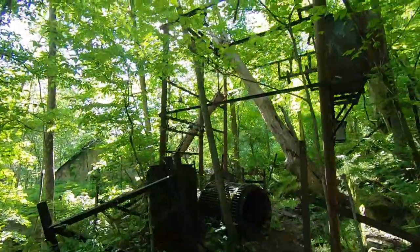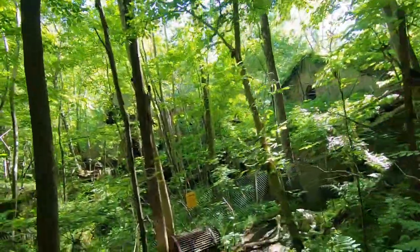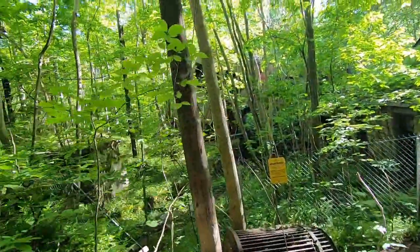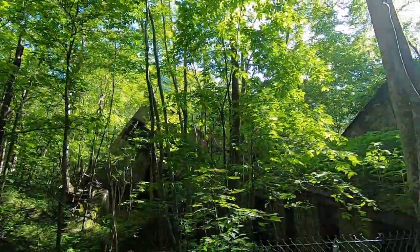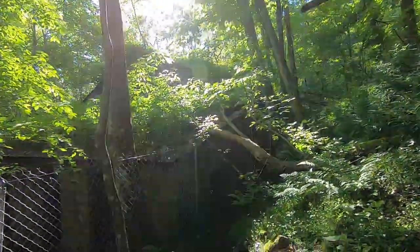As you walk around, you'll see some old buildings. I'm not a miner, so I have no idea what I was looking at, but it was kind of cool just to see all the old buildings and structures, and get a sense that there was a community down here. There were people who came here to work every day. Some people maybe even lived down here, so it was kind of cool to see all that.